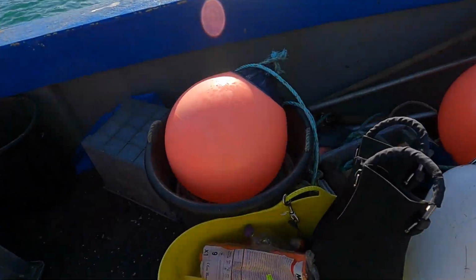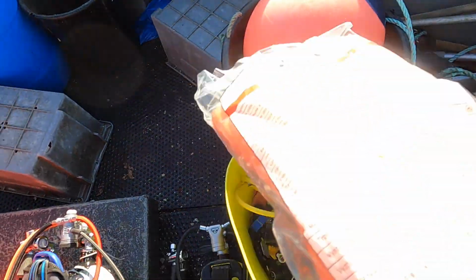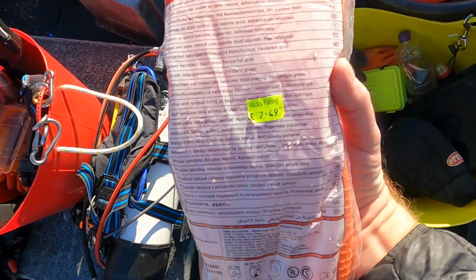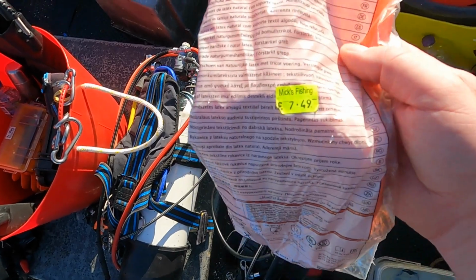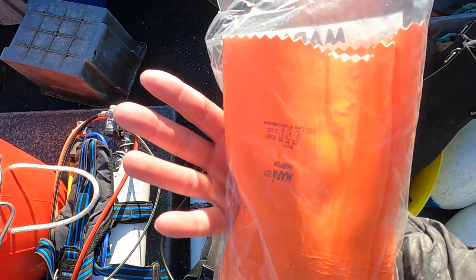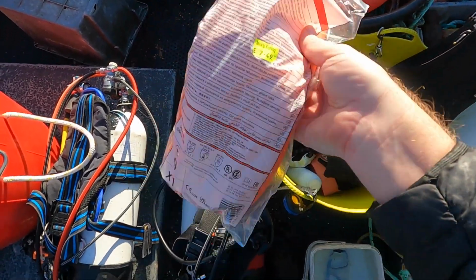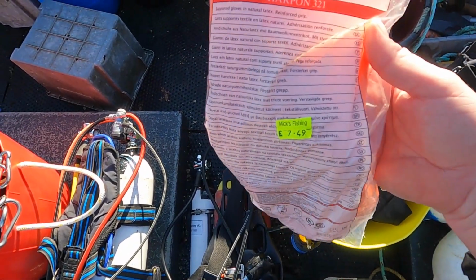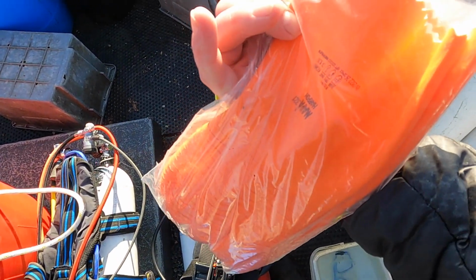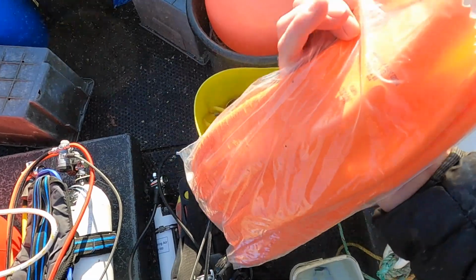Almost ready to go. Everyone asks about what gloves we wear. This is what we wear. £7.49, mixed fishing supplies. Always go one size too big so you can take them off easily underwater, but not so big that they flush water. Bit like a wetsuit. That's what we use.